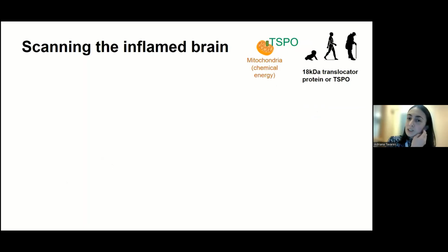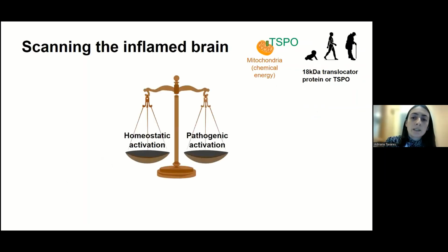So the other thing we're very passionate about is looking at inflammation in the brain. That's very topical as well. And in particular, one of the targets of interest for my group here in Edinburgh is something called TSPO, which is a translocator protein expressed in the mitochondrial membrane. And of course, we know the mitochondria is really important for chemical energy. And this particular protein has been shown to be essential to regulate homeostasis and also regulate pathological responses.